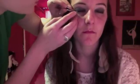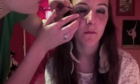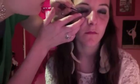Take the last one, dip it in the same way, and now do it on the opposite side of the first one you put on. So it's going to be the closest to the center of her eye, but it's still not going to be the center. It's still going to touch the other one, just like I was talking about before. It's going to kind of overlap.